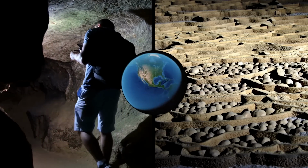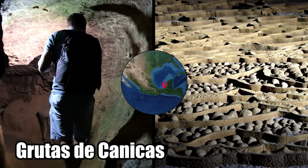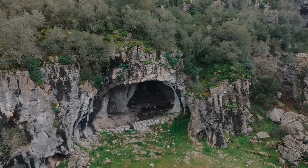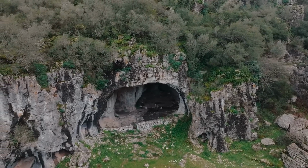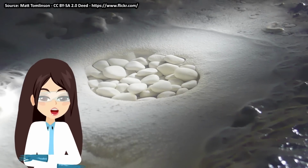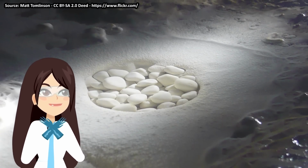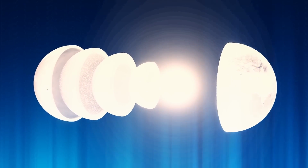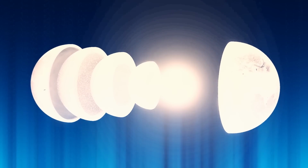At the recently explored Grutas de Canicas cave in Mexico, researchers found millions of cave pearls. They've even been found in the largest cave on the planet in Vietnam. The science behind cave pearls is fascinating. Each cave pearl is made through a concentration of calcium salts forming concentric layers around a small nucleus.